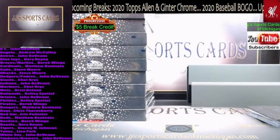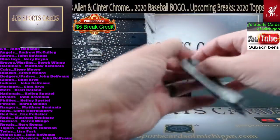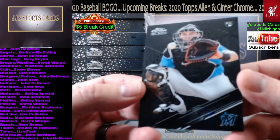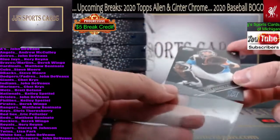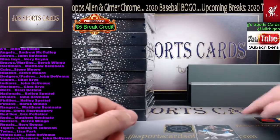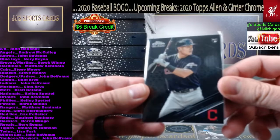There's our empty, and our pack. Here we go, JJ's. Welcome. Let's do this up. Our first card up is going to be Chad Wallach, Miami. Miami, first card up is a rookie. There you go, Miami. Second card up is going to be for the Tribe, Yu Chang.